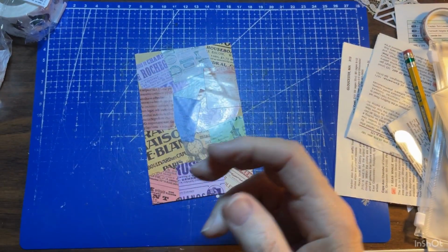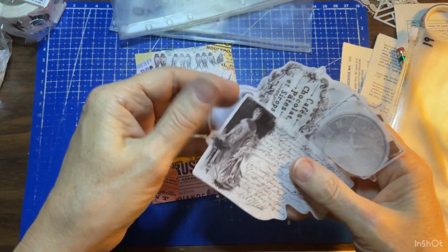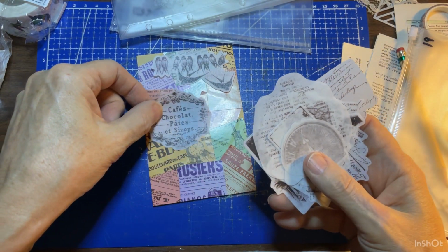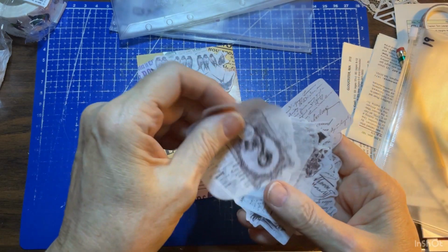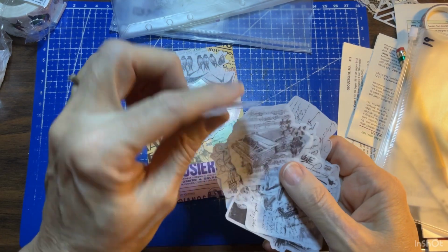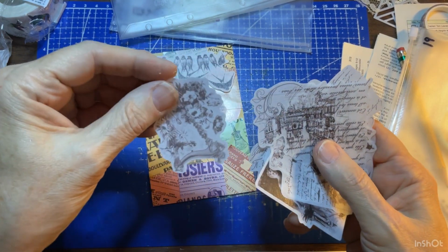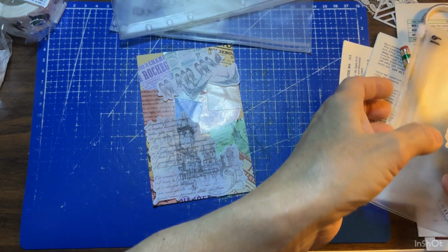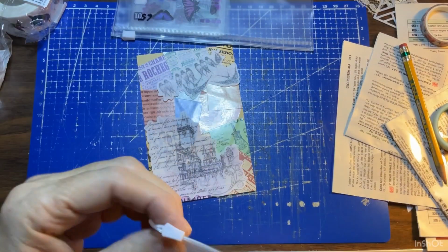Okay, now, let's see what else we got. Oh, I forgot about this. Cafes, chocolates, pâtés. Music. Let's just put that one on there. I like that one. Then let's see what's in here.